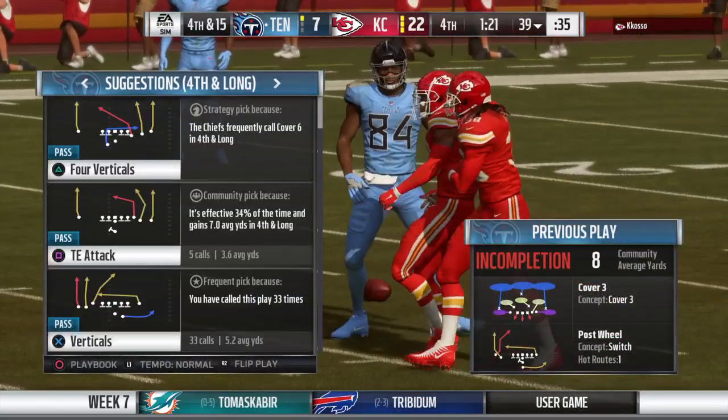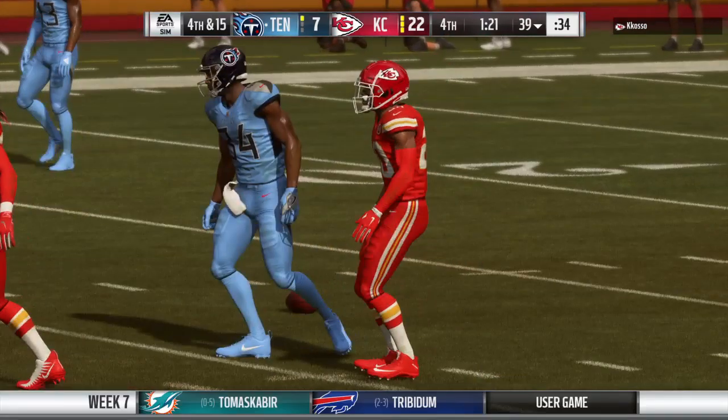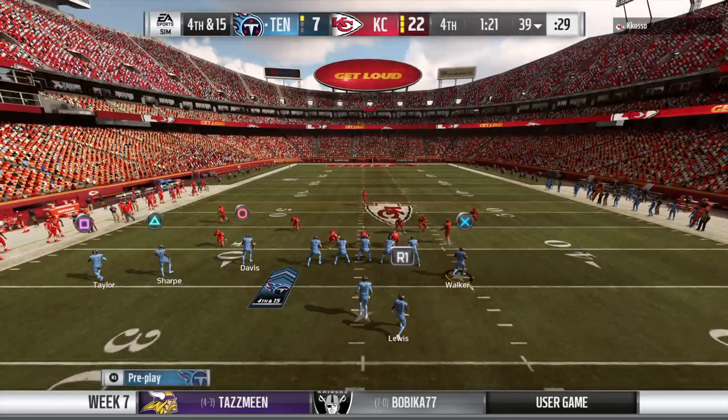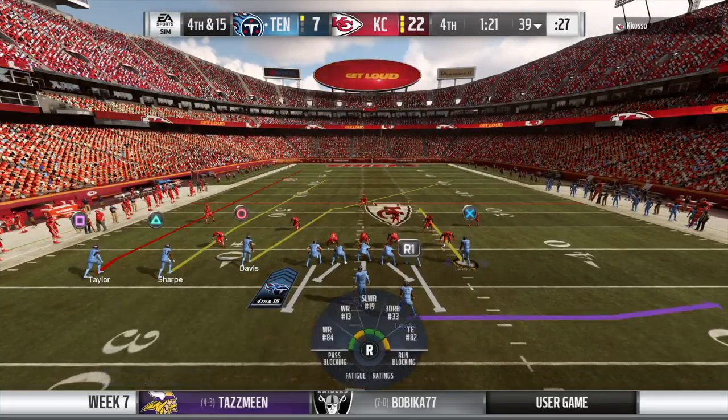Incomplete. This defense was definitely alert to the possibility of the deep ball, and they were more than ready for it. They've got the lead, fourth quarter. Maybe can expect more passes like that downfield.